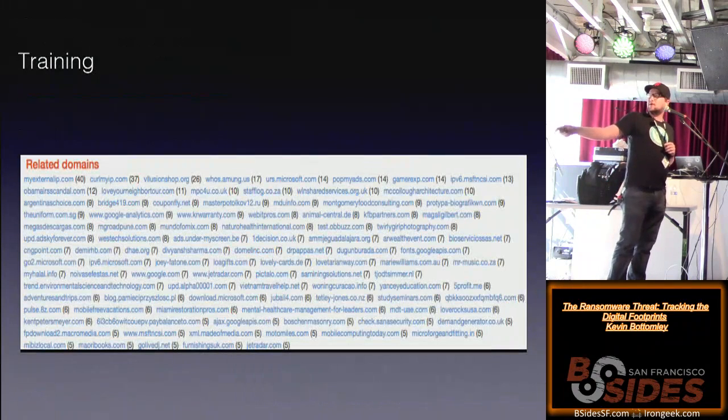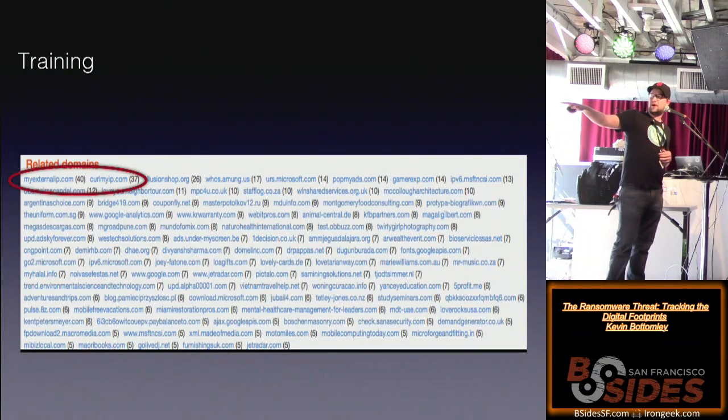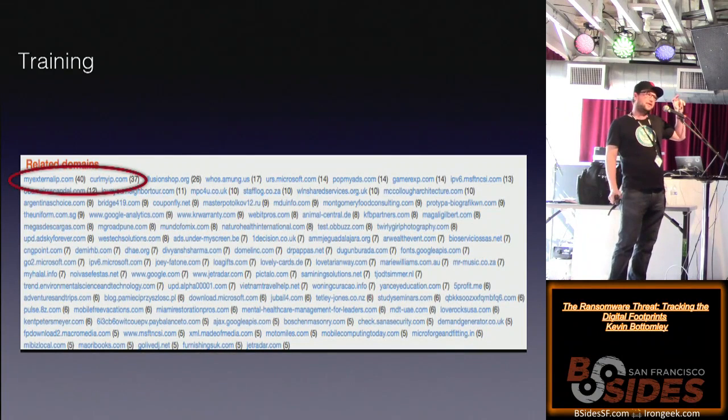Okay. So basically, zooming in here, you can see this curl my IP and my external IP. That means that in a sample, it had the IP address, myexternal.com, and curl my IP as backups in case they couldn't reach the IP address. And I should back up for a second. My first thing was I tried to block all of these raw IP calls to see if it actually stopped the infection, and I discovered that it doesn't. But it was a valiant effort on my part.